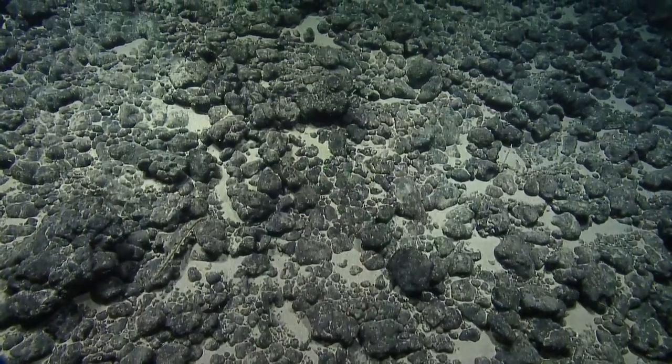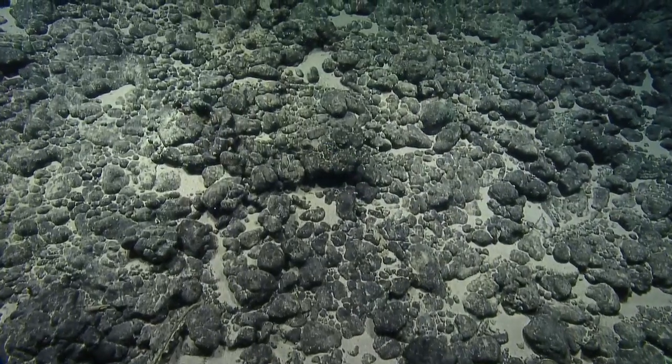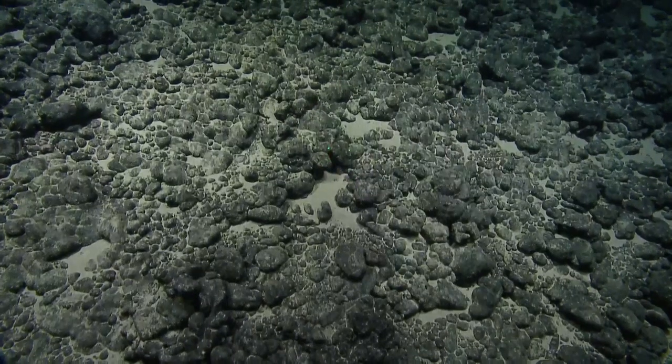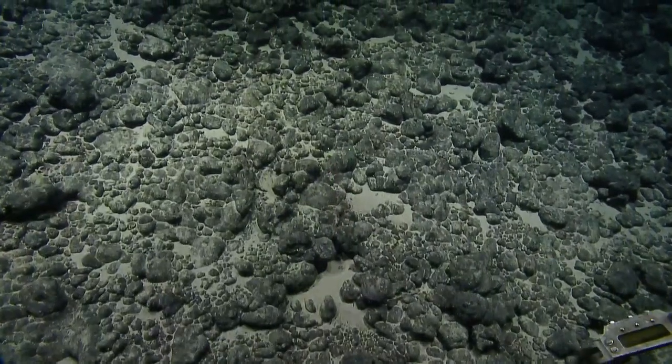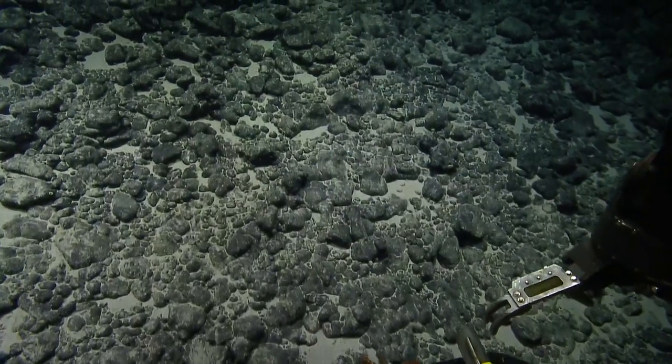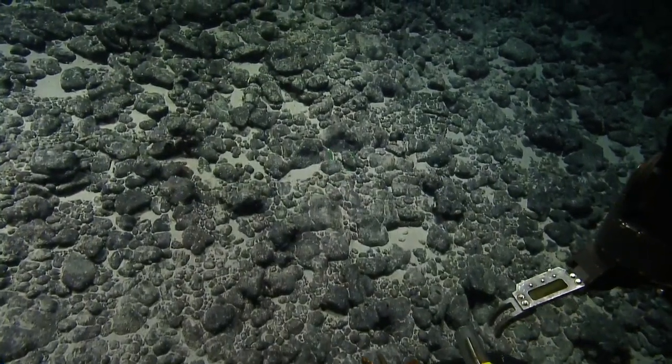And it reminds me of some of the desert areas that we saw in the very strong OMZ on the Socorro dives in 2017, where we saw, I mean, it wasn't even as barren as this. And that was one of the lowest oxygen zones.